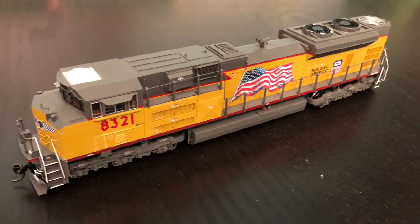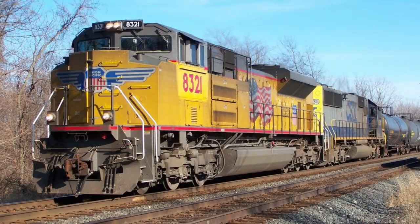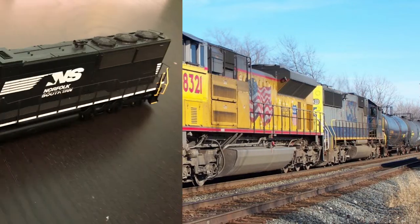Next up, we have a modern triple-axle prime mover SD70 ACE, number 8321 for the Union Pacific. Here's a prototype picture of 8321 in action. It's still in service today.